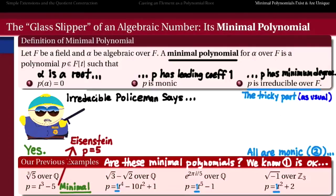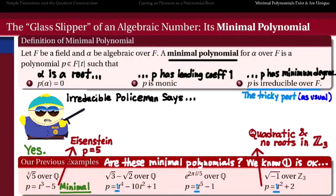The other simple one in this list is t squared plus 2. Sorry, that should actually say t squared plus 1. Let me fix that.